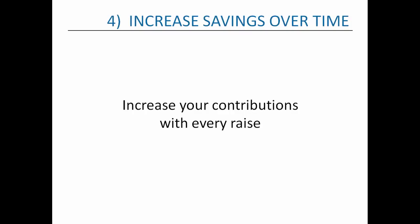The next point is to increase your savings over time. One of the best ways to do this is to increase your 401k contribution with every raise. Why? Because it's a lot easier to contribute that money to your 401k before you're used to having it in your bank account. Scientists did a study with monkeys to show this point.